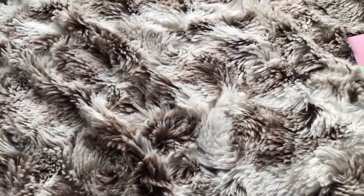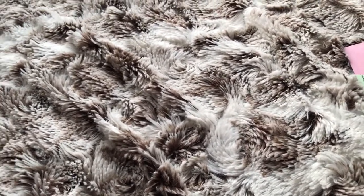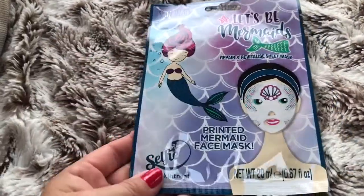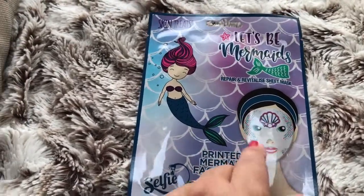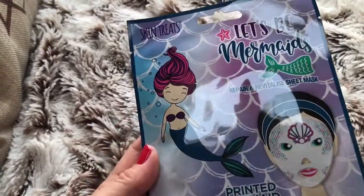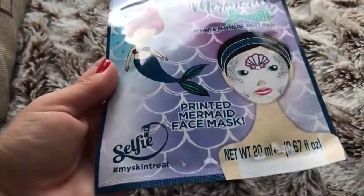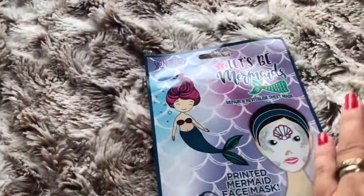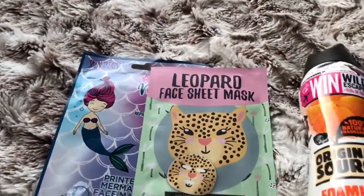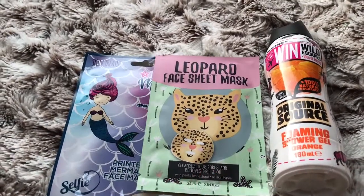And the last one is another mask, and this one is mermaid. And I believe this is one that I actually showed as a photograph. And again, this is what it looks like on the face. And this one was 99p, I believe. No, sorry, 89p, I think it was, for this one. I said they had a lot of different masks, so it'd be nice to have a little pampered session using one of the masks. And as I say, the orange foam gel.